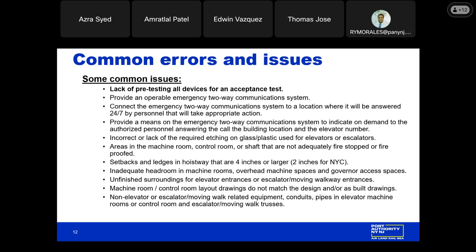Non-elevator or escalator moving walk related equipment, conduits, pipes, wiring located in elevator machine rooms or control rooms, or in escalator moving walk trusses. Basically, equipment, pipes, conduits, and wiring that are directly connected with the elevator are allowed in the machine room or hoistway. Only escalator or moving walk related wiring is allowed in the moving walk. Nothing else should pass through these spaces. No pass through conduits, ductwork. If it's not directly connected to the elevator or serving the escalator, it cannot enter these spaces.